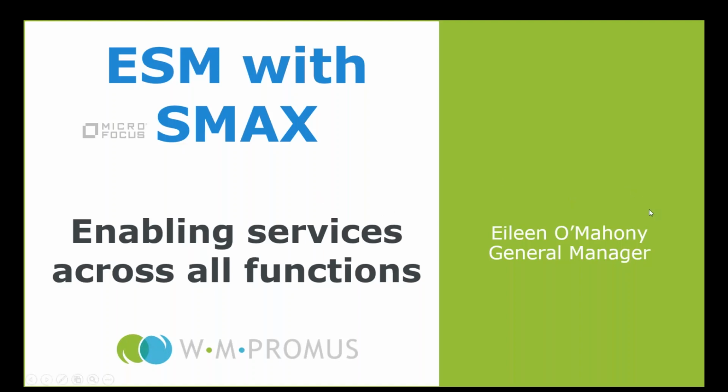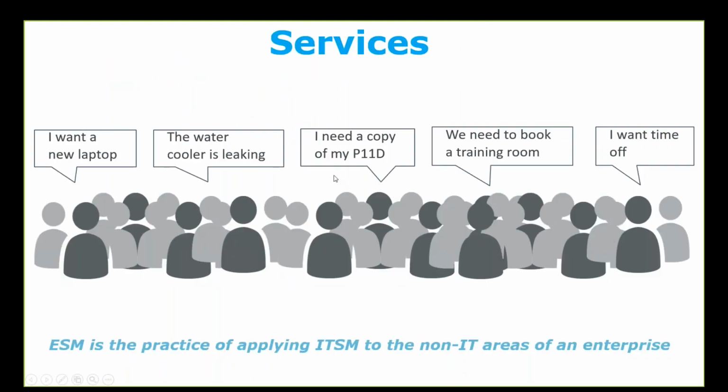Now, I haven't got lots of slides today. I've got two here before I go into the demo, but what I do just want to talk about a little bit is the whole ESM thing, because I don't want this to just be an ITSM demo. It really is about ESM.